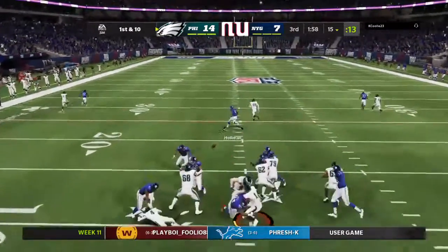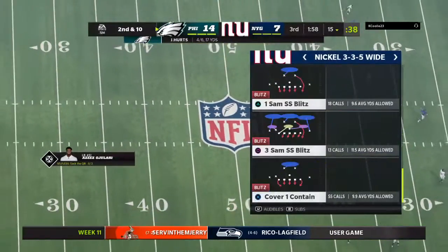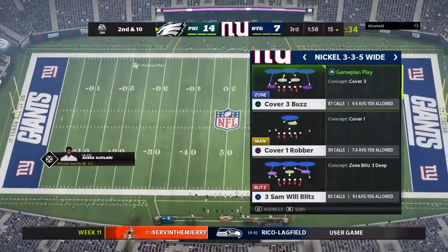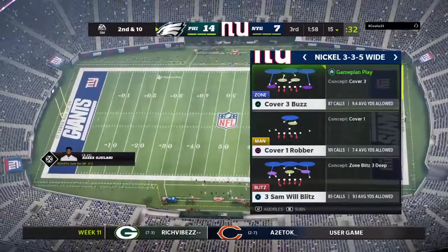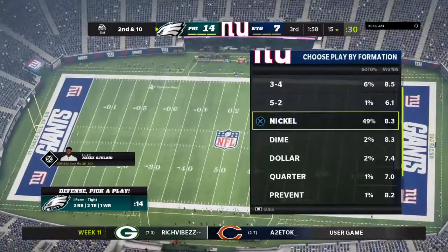On 1st and 10, it's Hurts. And he takes a shot on the release as this will be incomplete. I think he's got to be careful not to force anything into coverage right there. There weren't really any throwing lanes. But the best part for him, he's got 2nd and 3rd down to fall back on.